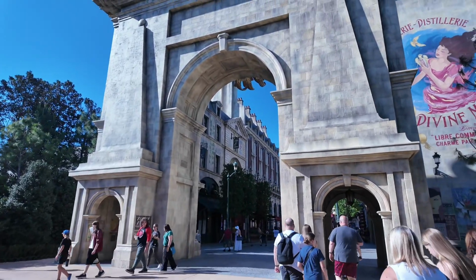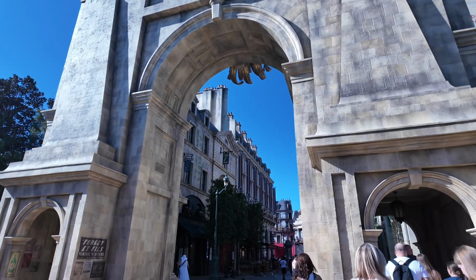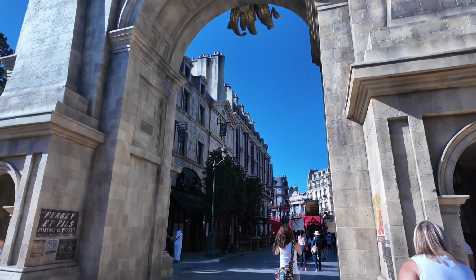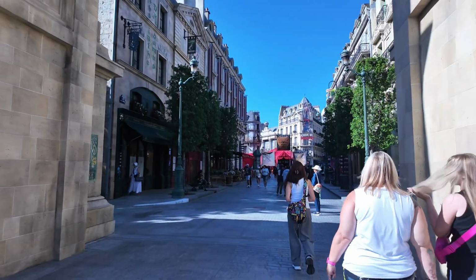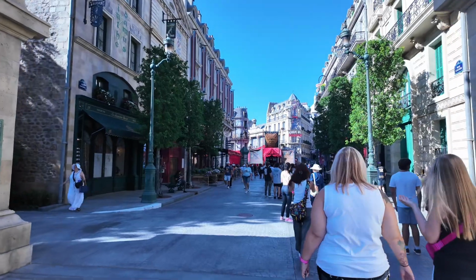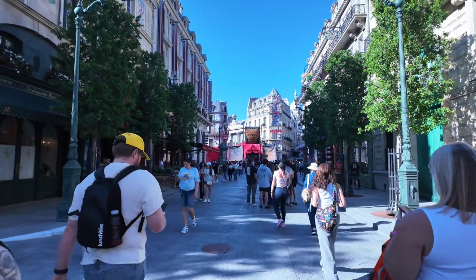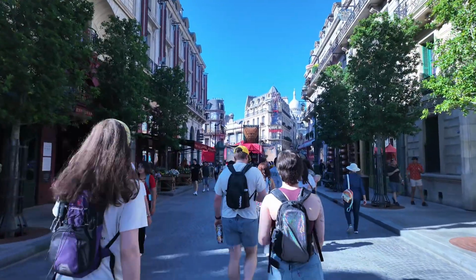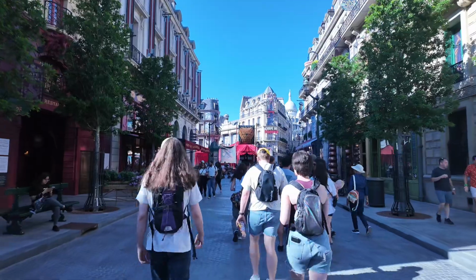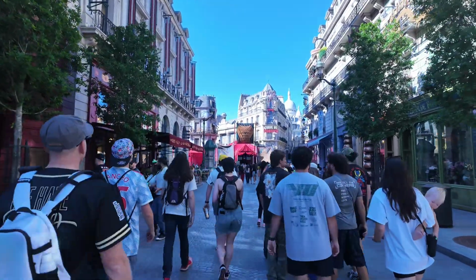The scale is just, there's no words. This is my second time being in the lands. It's insane how big this park is. These buildings are, it's just, guys, it's breathtaking.